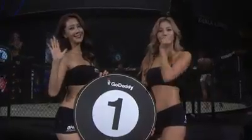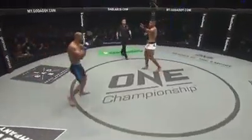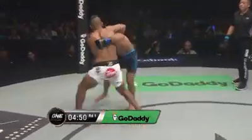This one has epic written all over it. Both men, 100% finishing rates. We're set for 3 5-minute rounds here in Kuala Lumpur. It's one championship quest for greatness. Overhand right, looping left hand from Sharif Muhammad early on.